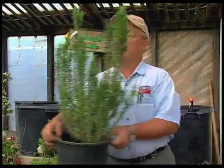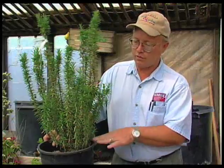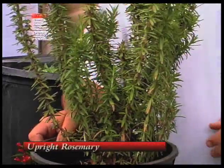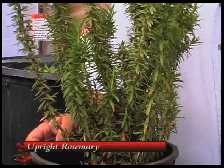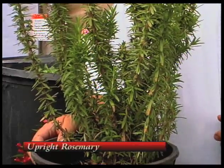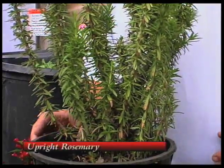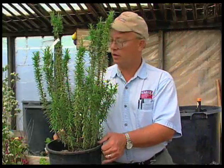Other plants for the area that are in bloom right now, here's an upright rosemary. We do have some of the prostrate forms of rosemary that cascade down. This is an upright one. You can see they're going into bloom. They'll be in bloom almost all summer. They have that beautiful smell to them, and so they're quite fragrant. Again, evergreen. The flowers can be attractive to bees, so if you have an allergy to bees, you may not want to put this too close to walkways and the entrance to the home, but this is an excellent plant. It does very well in the dry part of the southern part of the state.